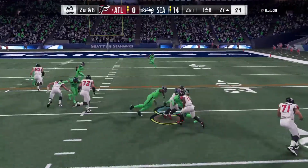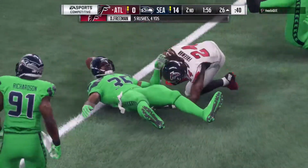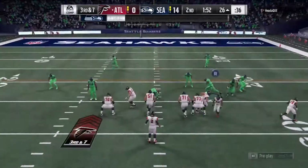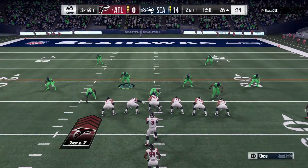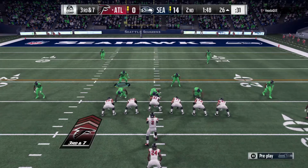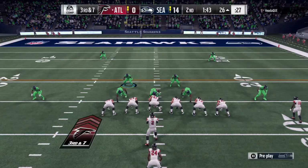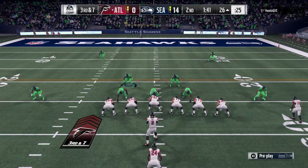On second down, Freeman. And he'll take this down just shy of the 25-yard line. He'll pick up only a yard there, and it'll leave him with a 3rd and 7. Well, he hasn't made much of an impact in the running game thus far, and after that last run, not much is going to change in that area. He hasn't been able to get anything going, and really the offensive line not helping him much.